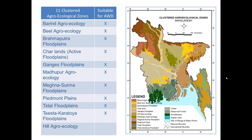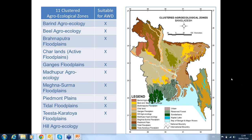For better management, these 30 agroecological regions have been clustered into 11 agroecological zones, and these are the zones you can see. We did an exercise on AWD suitability, and found that only the hill agroecology, in the eastern part and some of the northern part of Bangladesh, is not suitable for AWD. All other 10 agroecological zones are suitable for AWD practice. So about 90% of the country is suitable for AWD, and we have huge potential to upscale the AWD practice in Bangladesh.